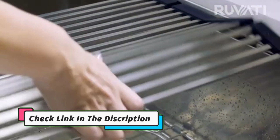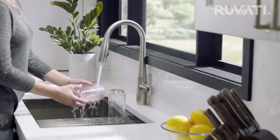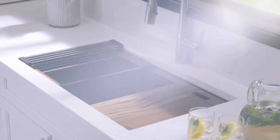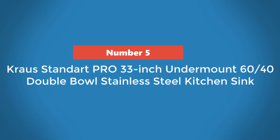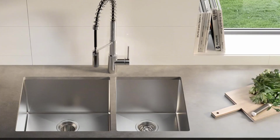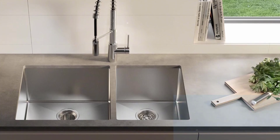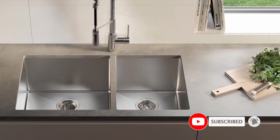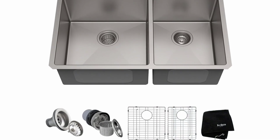Coming to the sink itself, the basins themselves are quite deep. The stoppers come separate and stay that way, lining up over the drains, and the baskets are also quite easy to remove and clean. Number 5. Kraus Kore Workstation 33-inch Undermount 60/40 Double Bowl Stainless Steel Kitchen Sink. Next up, we are going to discuss a gargantuan-sized double bowl sink, this time from the makers at Kraus. You might be thinking, well gee, we have just taken a look at a 32-inch sink. 33-inch ones are like an inch bigger.